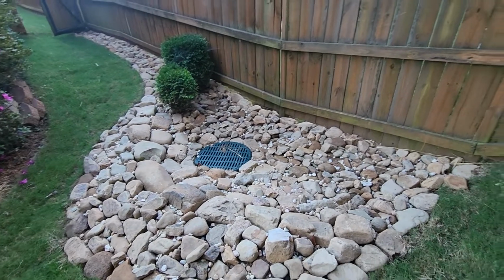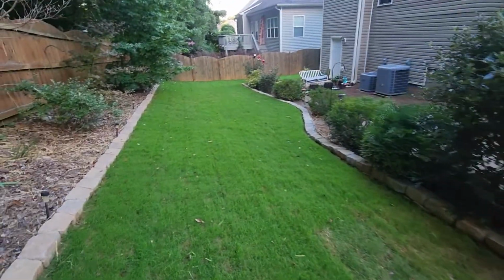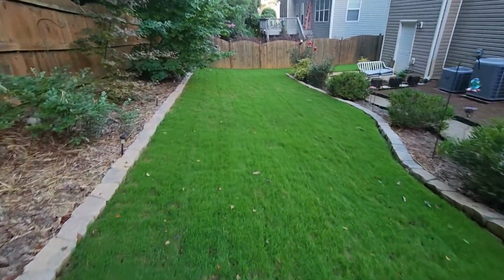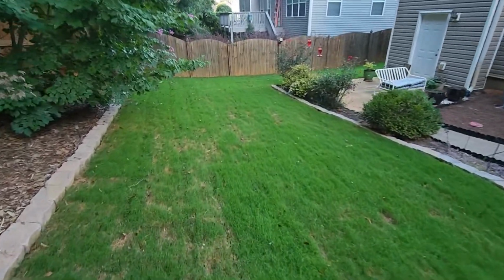But as you can see, within just a matter of 2 weeks, all of our grass has grown in beautifully, and it's allowed us to come back on this landscape with confidence, knowing that all of our water is no longer moving on top of the landscape, but rather going up under the landscape.